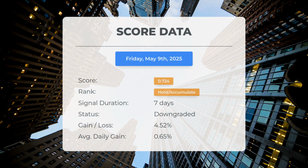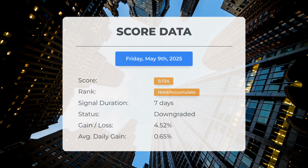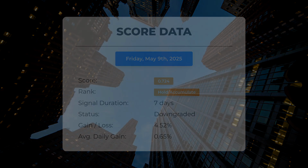Since the 1st of May, 2025, our system has ranked Nvidia as a hold accumulate, awarding it a score of 0.72. Now, let's examine the stock's performance during this time frame. The stock has undergone natural fluctuations with an overall gain of 4.52%. This equates to an average return of 0.65% per day since it was classified as hold accumulate.